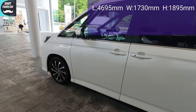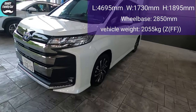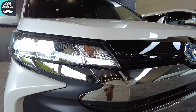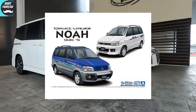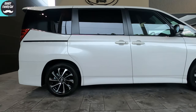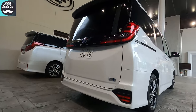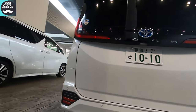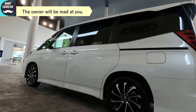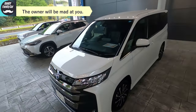The body size is 4695 mm in length, 1730 mm in width, and 1895 mm in height. This Toyota Noah was reborn as a successor to the Town Ace Noah in 1996 and is now in its third generation. The category is the uniquely Japanese culture of minivans. As I said at the beginning, I am not a fan of minivans because they are all square and not so cool. My wife is always bugging me, but I'm raising my kids with the sedan.